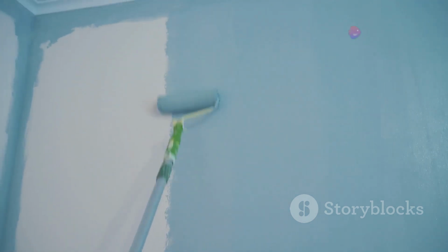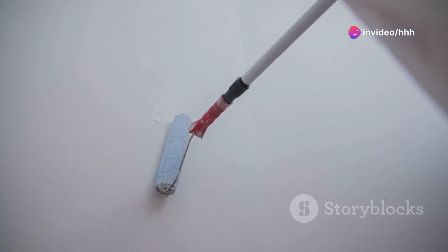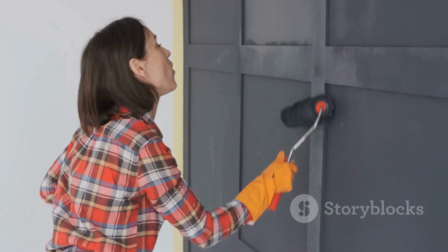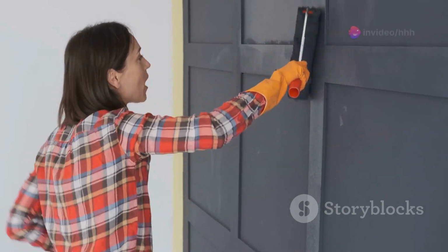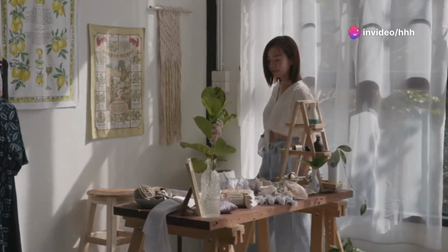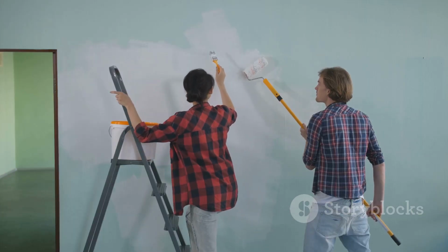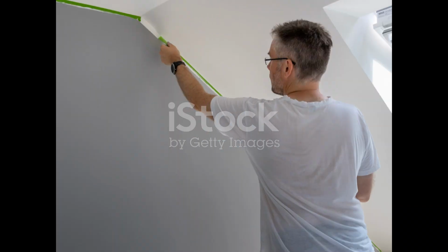If you notice lap marks, try blending them out with a slightly damp roller while the paint is still wet. Uneven coverage can be addressed with an additional coat of paint. If you're unsure about a color choice, remember that paint often dries slightly darker than it appears when wet. Experiment with different lighting and observe the color throughout the day before committing to another coat. With a little patience and troubleshooting, you can achieve a beautifully painted finish you'll be proud of.